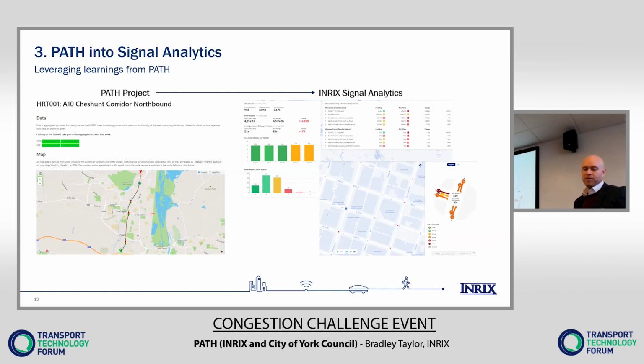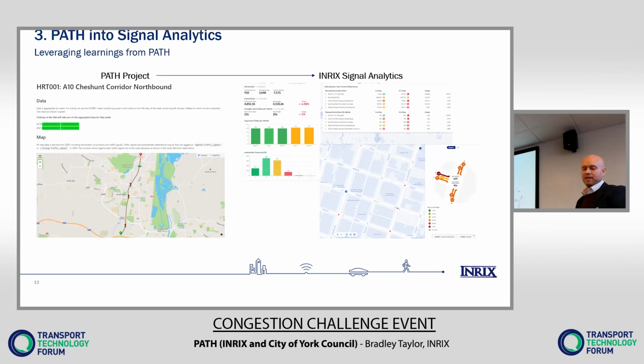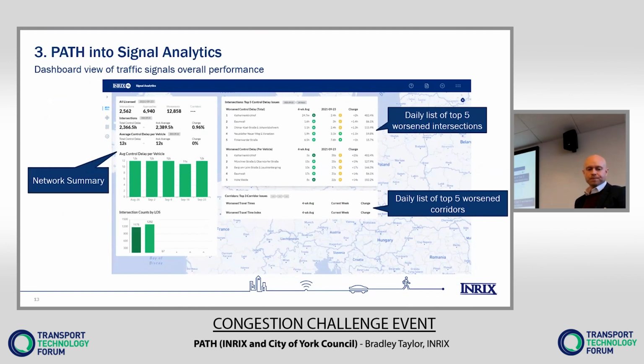We have started this process, and what I'm going to do is just briefly go over the key features around that and then the usability. So one of the main use cases and requirements that came out from Path was actually having a quick view of the road network. So a corridor is obviously a focused area. It's now about how we can bring that data at an even higher level to say, what is the entirety of my road network? What is the entirety of my traffic signal state currently saying?